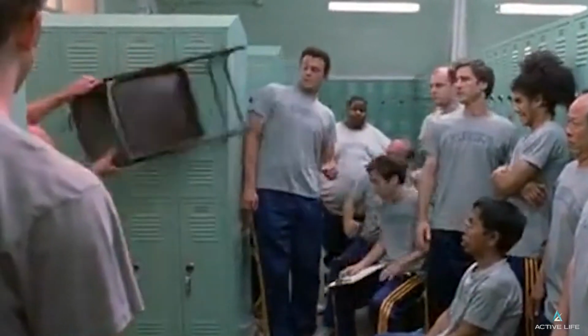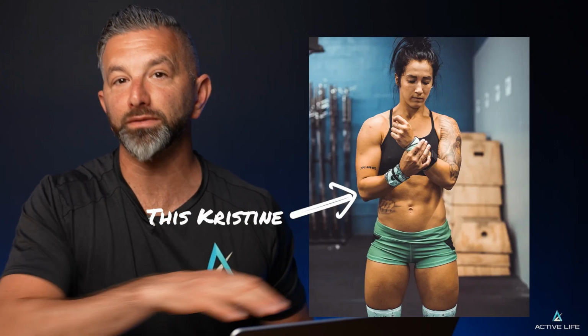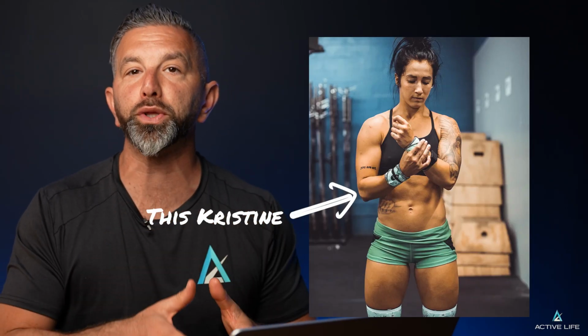Keep our composure! You want to know, am I now not able to do the things I once loved to do, or is this totally normal? We're going to go through all of it. As you can see, I pulled my computer in here because I have Kristine's MRI report written out, and I want to go through it with you line by line.